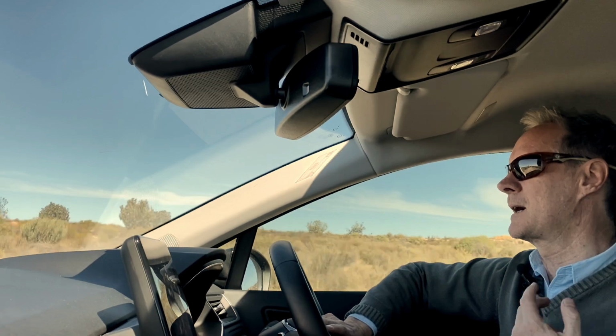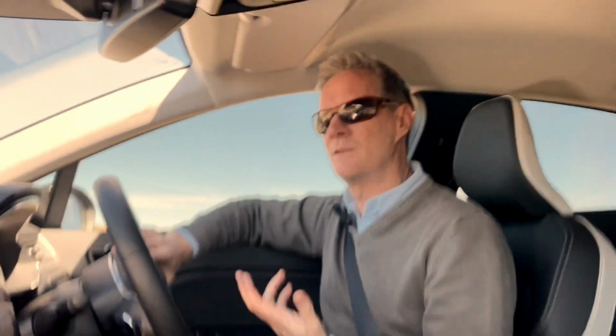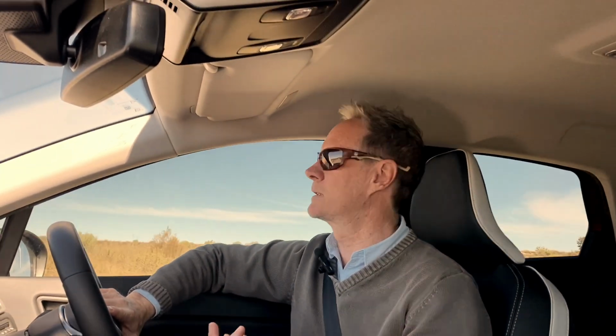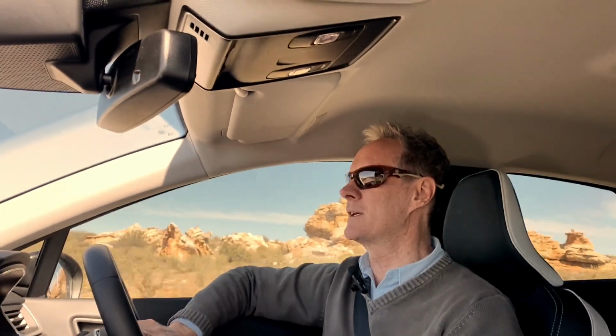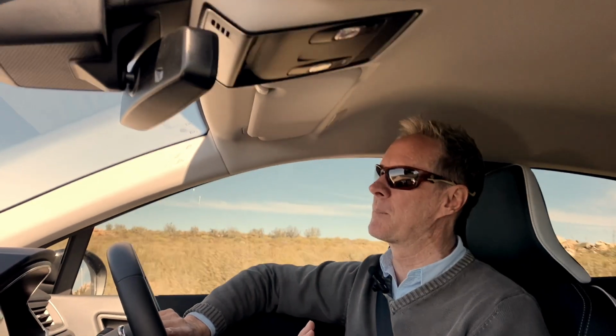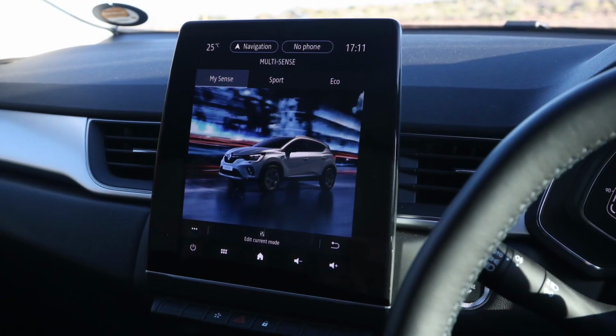Although up here, sitting here, it doesn't feel like an SUV, which is a good thing or possibly a bad thing if that's what you're trying to find from one of these high hatches. Personally, I think it's high enough and it rides so nicely. It's a good compromise as far as I'm concerned.